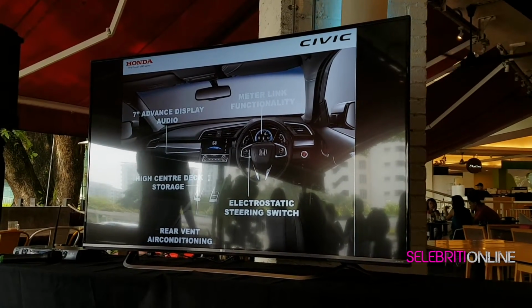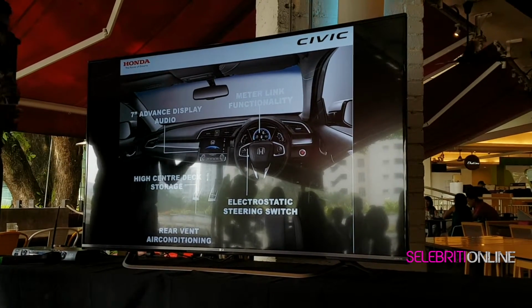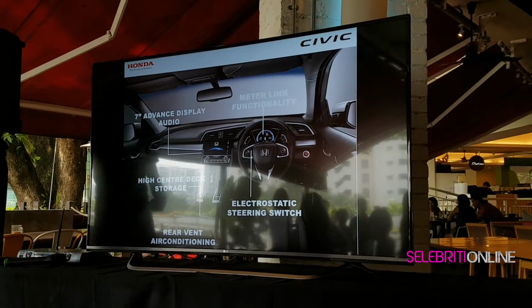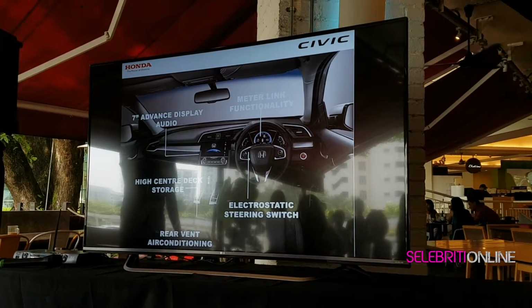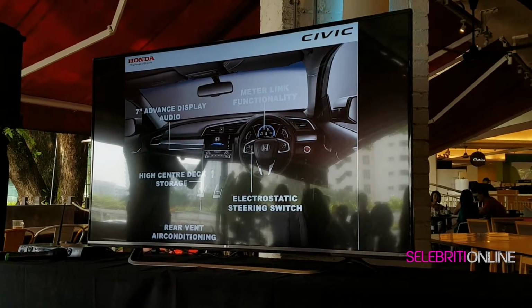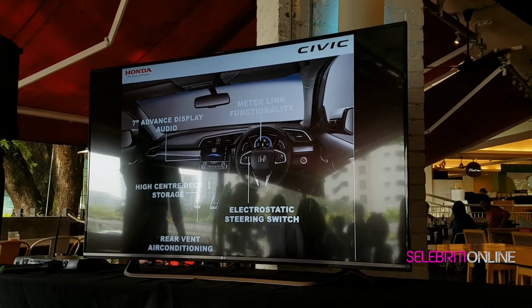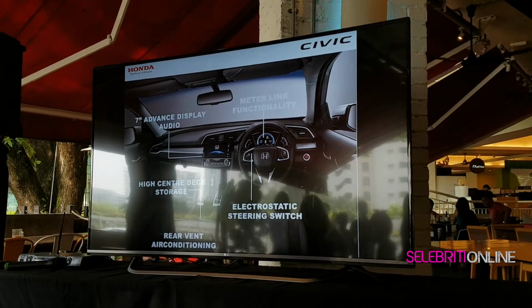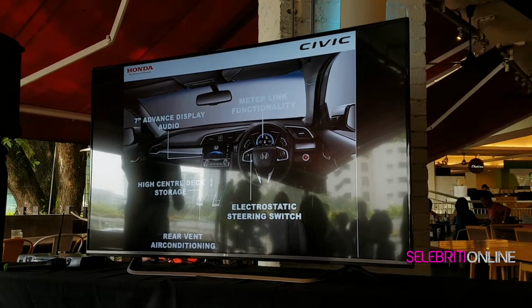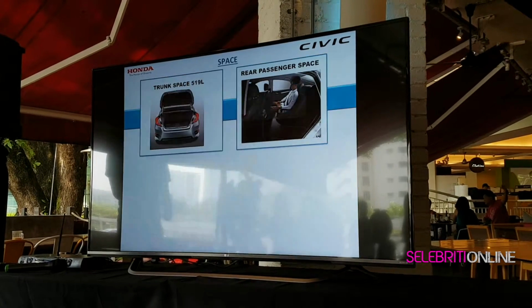We have the high center deck storage, which is quite wide and also deep. You can actually store a DSLR camera inside there. And also you have the electrostatic steering switch, where with a swipe of a finger you can increase the volume and reduce the volume as well. And also we have the rear vent air conditioning. There are a lot of features which you will experience during the drive.